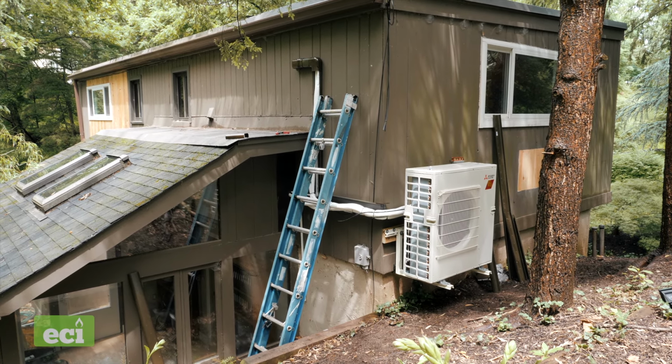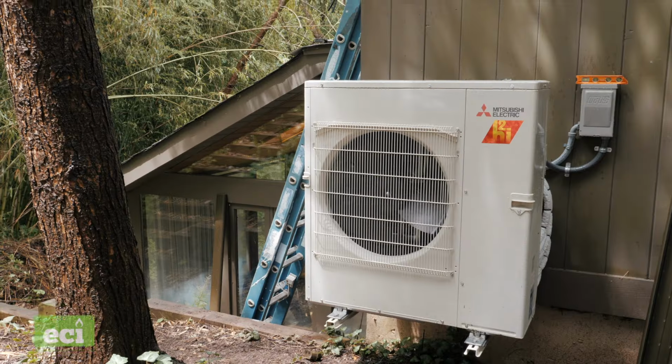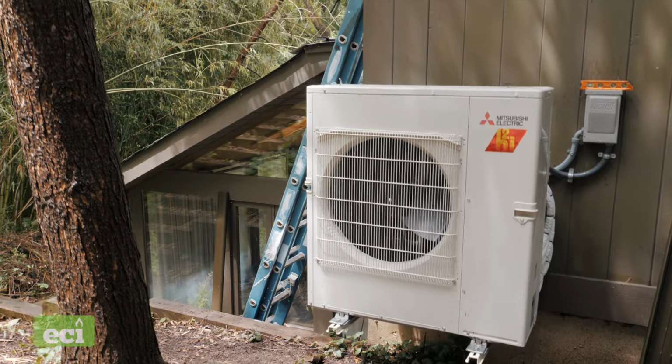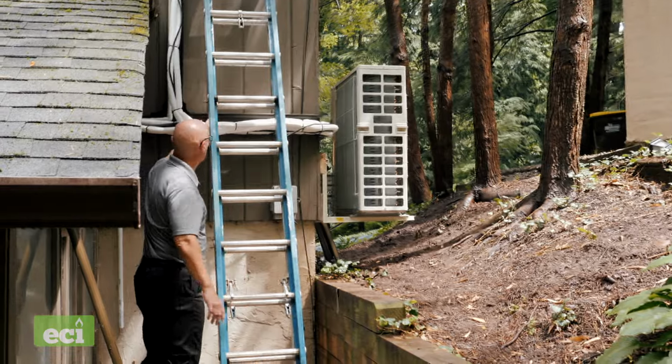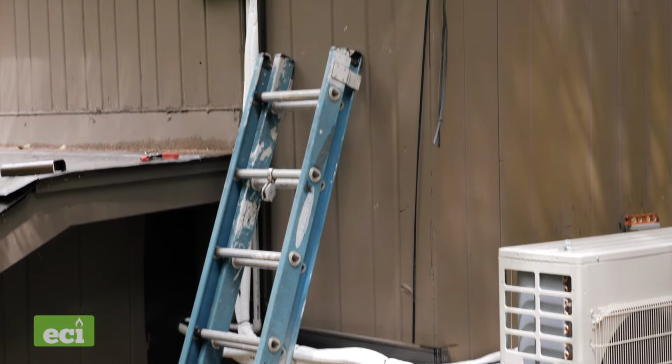There is a decision to be made in the future whether we add a 4th unit to supply heating and cooling for the kitchen. And obviously, as we finish up, this is all going to be enclosed. Yeah, all of that will be hidden. Yep. We don't anticipate any problems with the system.